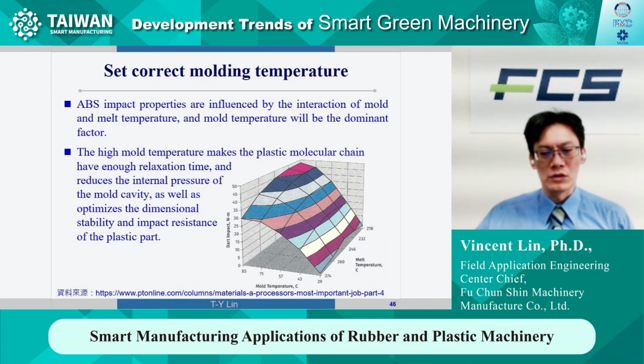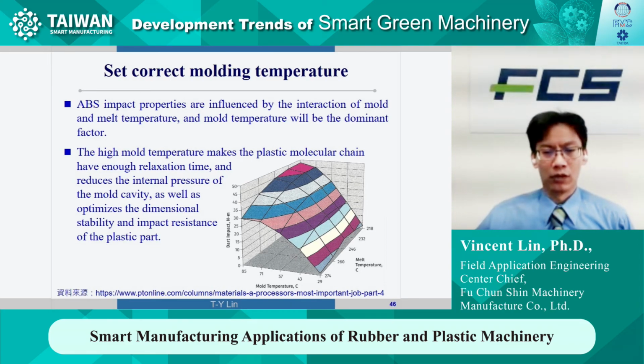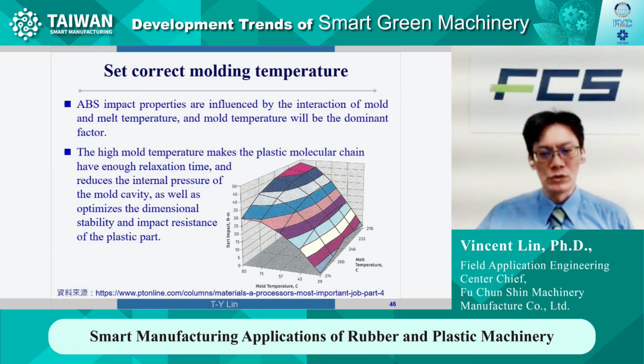If we put together the mold temperature and melt temperature, when mold temperature is at 85 degrees and melt temperature at 218 degrees, the product has the best impact resistance, which corresponds to high mold temperature and low melt temperature. So the low melt temperature and the high mold temperature can save energy by reducing the heat source for the melt. And compared to the heat removed in the cooling process, such a method can greatly save energy consumption in the molding process.